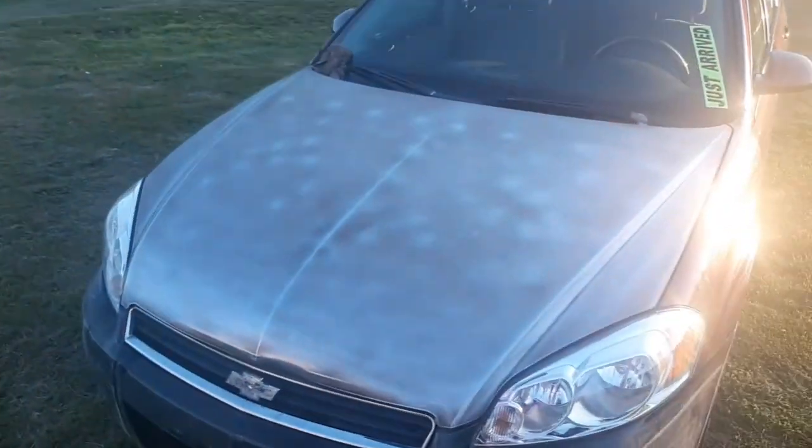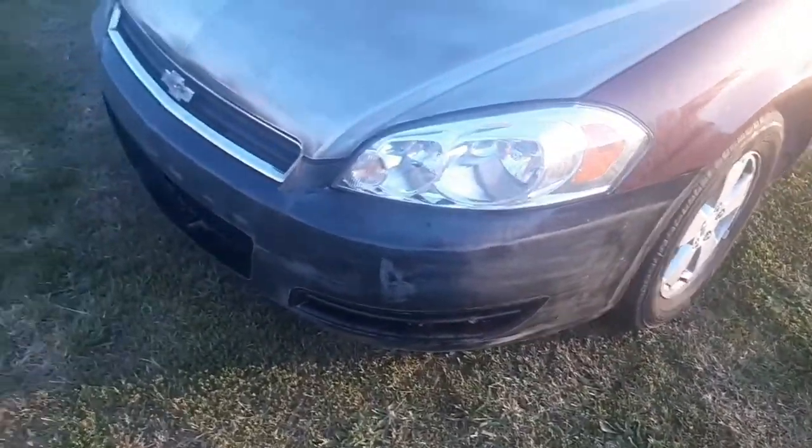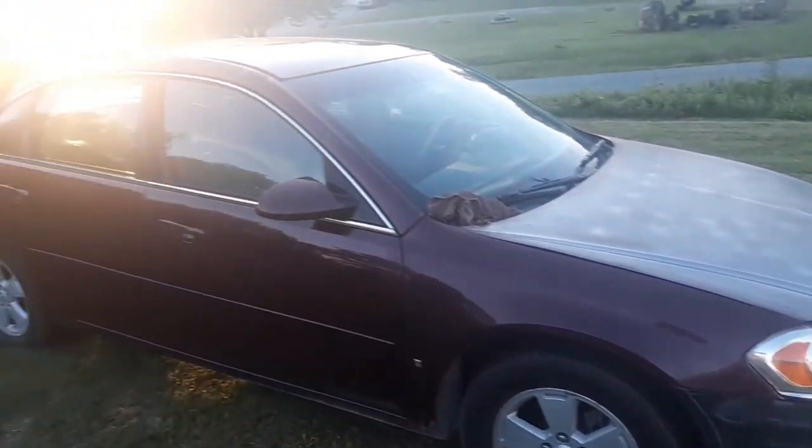Got her sanded down now. Looking pretty decent. Got the black bumper sanded. So she is ready to be washed now. Gotta wash it and then give it a paint job.